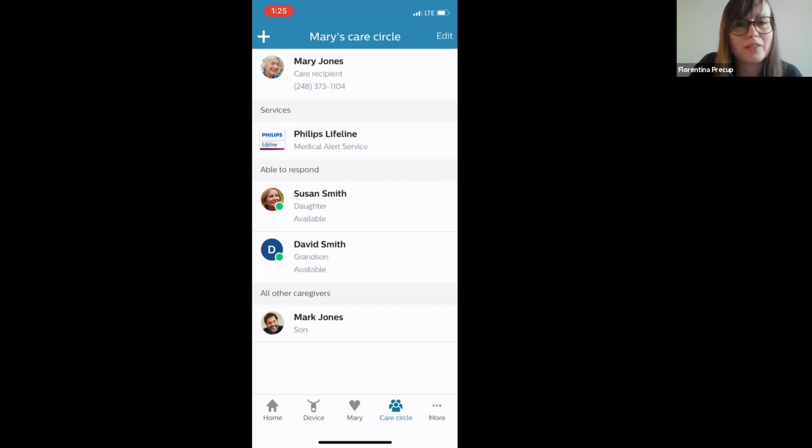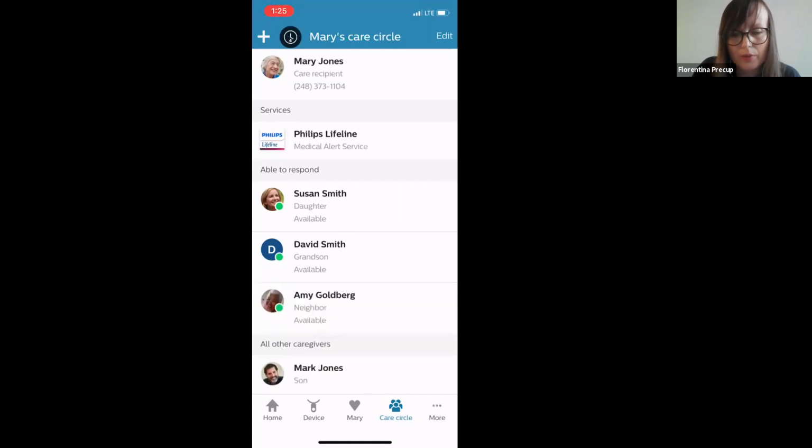Now this is quite a common tiny family, right? Closely knit, even though they're not physically close to each other. Over time, Mary does form quite a fond friendship with one of the neighbors. So at that point in time, you'll see Amy, her neighbor, become part of the care circle, as she spends a lot of time with Mary and is very eager to also help the family who are not there all the time be more aware if anything goes wrong or out of the ordinary. So this is a tiny snapshot of how the care circle can look, and how Philips Cares allows you to form it.